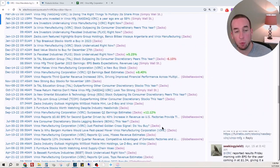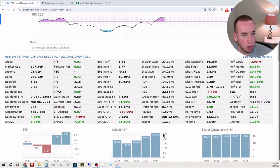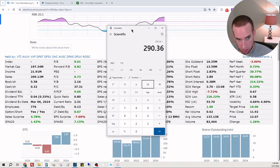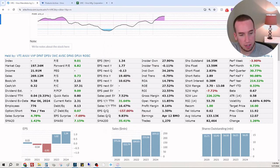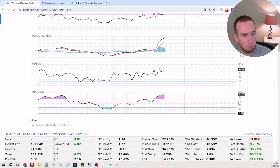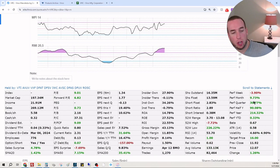Just calling that out. They weren't like red flag type sales. So we're now going to take this and divide it by our 13.59. So we get a stock price of around $21, which is kind of crazy. Analysts have an average of $16. Wow, all these targets are from over a decade ago, except for this one, June 2017. Wow. Crazy.